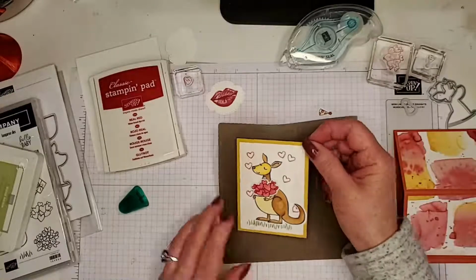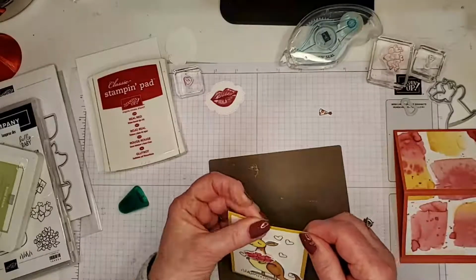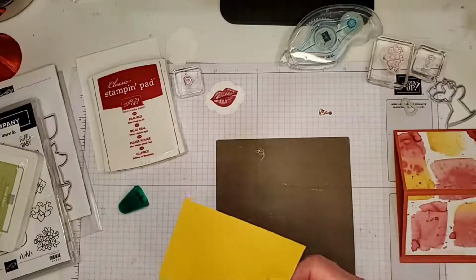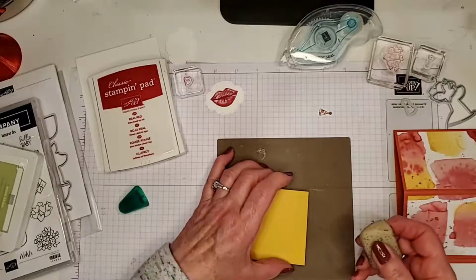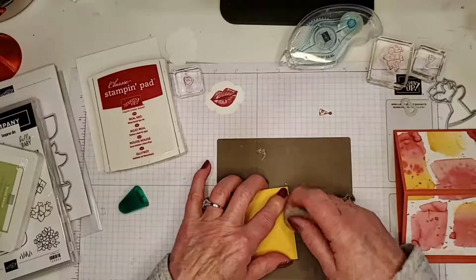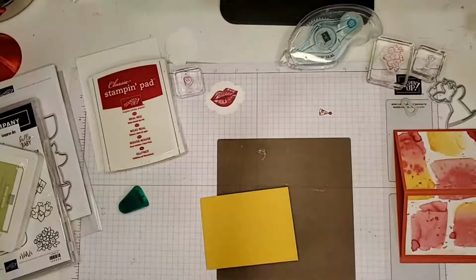Look how sweet that is. I just love that kangaroo. So I had a bit of glue on my mat that I got on the back here. Unfortunately, Stampin' Up! does not sell these glue erasers anymore, but if you go to your local dollar store or craft shop, you should be able to pick up a glue eraser. They're just fantastic.